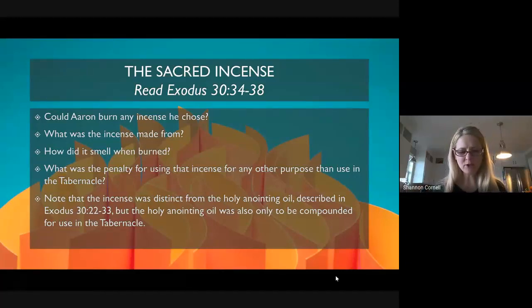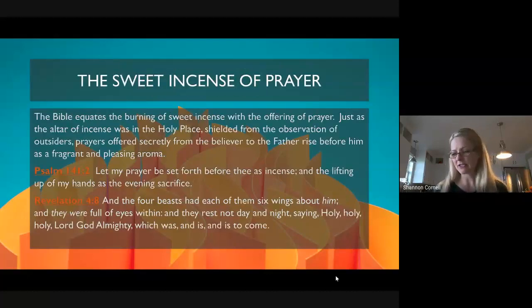Now, we skipped a little bit in that chapter, but before we read about the sacred incense in chapter 30, it also describes the holy anointing oil. It had a different formula with four different spices. And it was used for anointing the tabernacle and dedicating it, but it was also specific to the tabernacle. It couldn't be used for any other purpose. So these things are holy and set apart and very special to God.